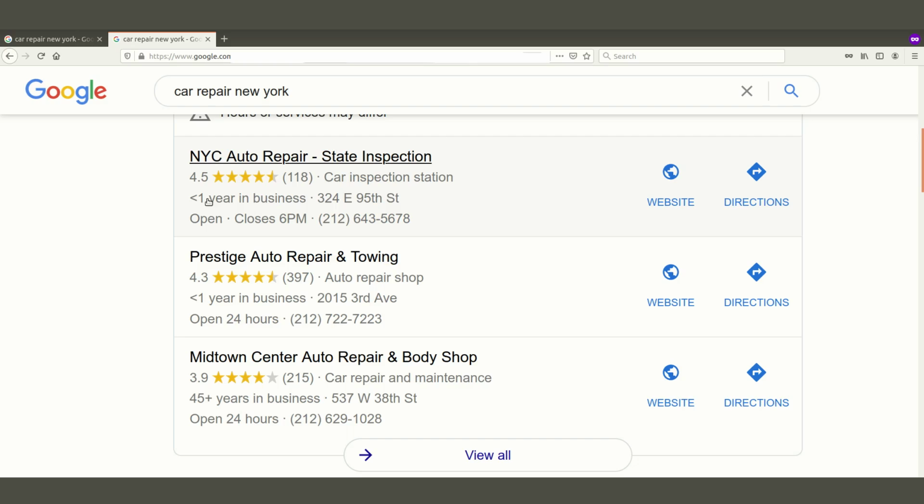This one is actually an update from a tutorial that we did in early January of 2021 where Google was displaying, strangely enough, what looks like a small error when they were showing the years a business had been in business. So we saw that the issue was, of course, they were showing less than 1 year in business. And that was back in early January of 2021.